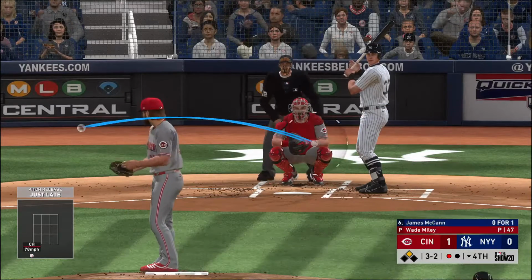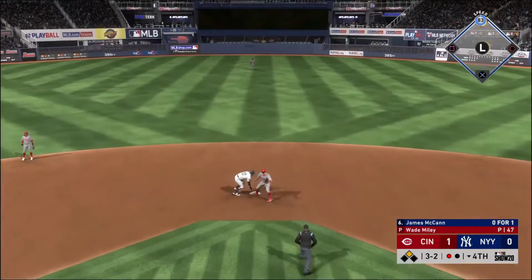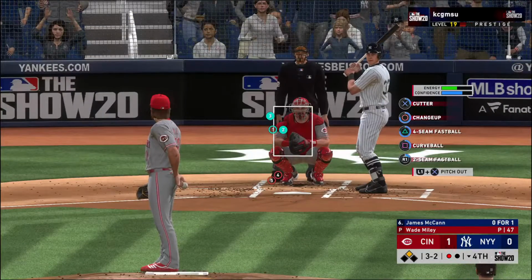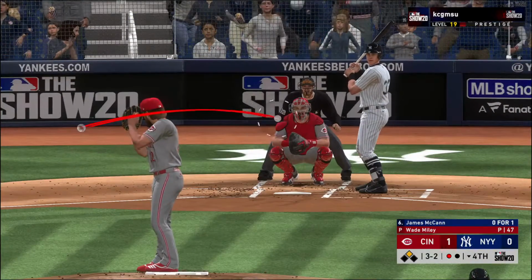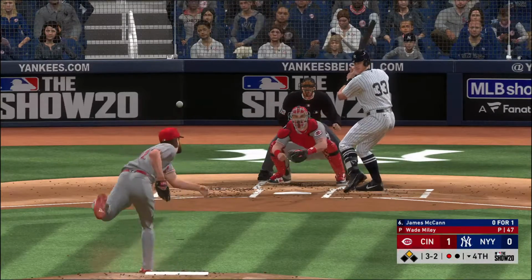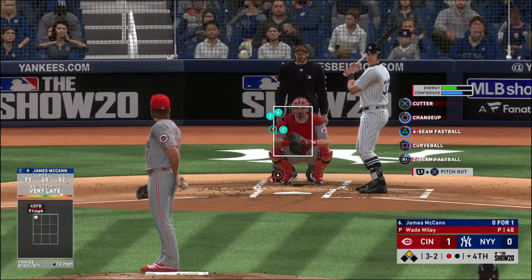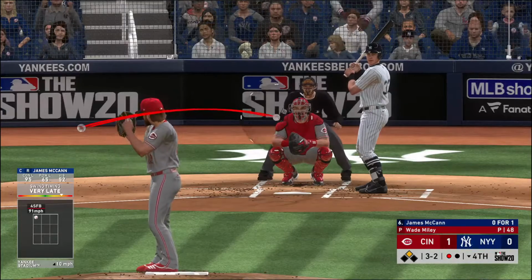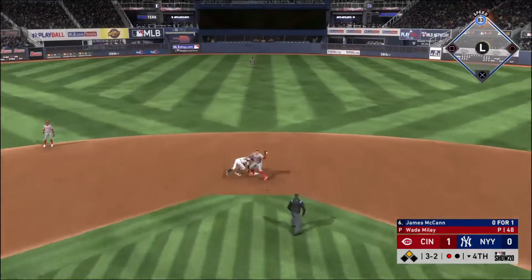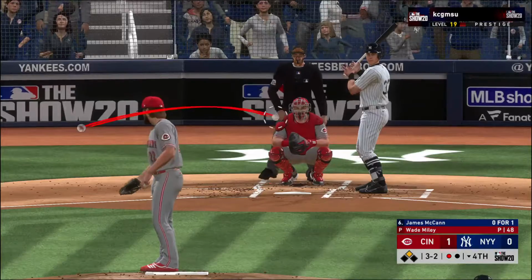And a full count for James McCann. 3 balls and 2 strikes. But he gets back in time, safe at second base. Don't want to forget about it. Now the 3-2 pitch. Count remains full. Throw won't get him. And the runner back. 7th pitch of the at-bat coming up.